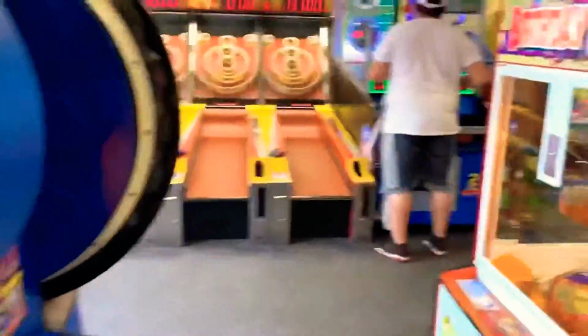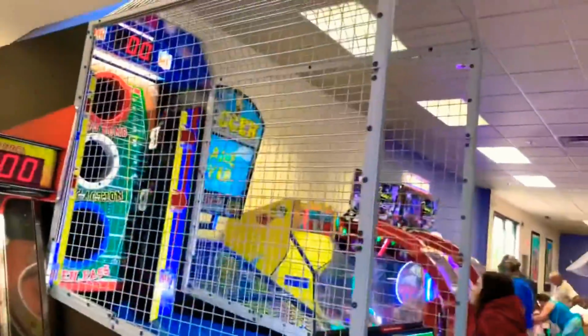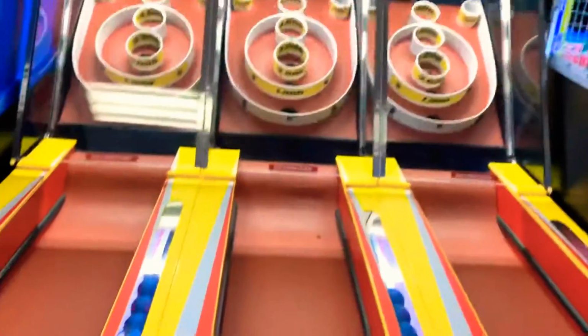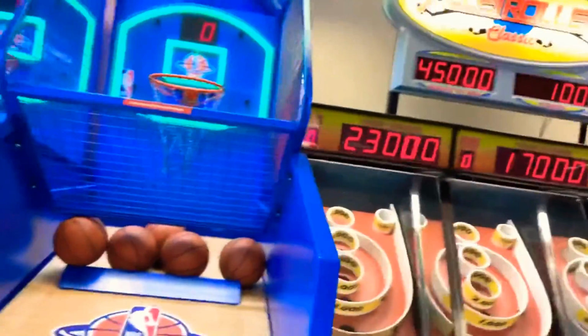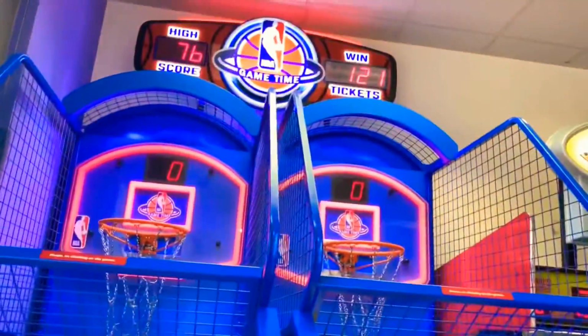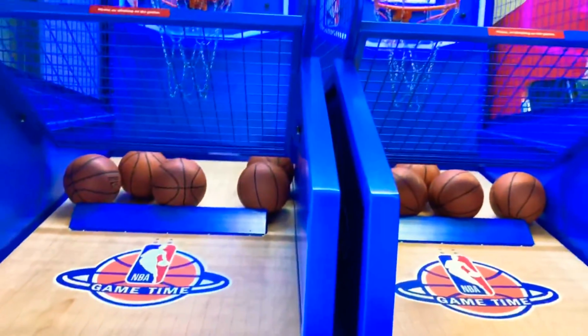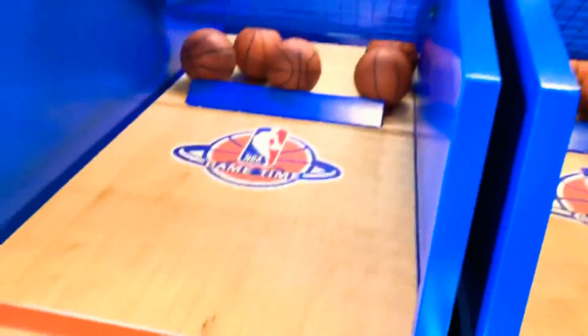Sonic Spinner, Transformers, oh, already got this one. NFL 2-Minute Drill. Only three things of skee ball, which is kind of understandable because this is a smaller store. And last one is a brand new version of NBA Hoops. That looks pretty cool.